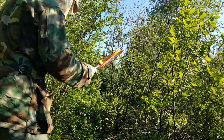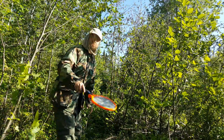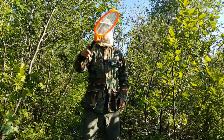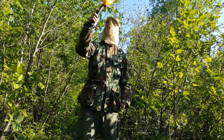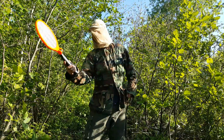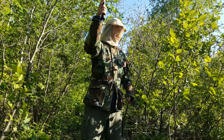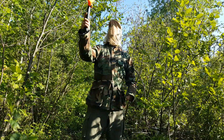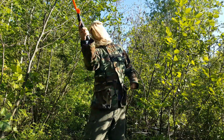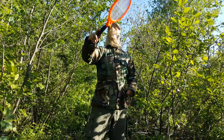Hello, hello. Check out this head. It's an insane amount of flies out here. So we're out making trail tonight. We're down by a beaver lodge, which is why these flies are breeding just so crazy down here right now.